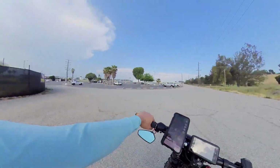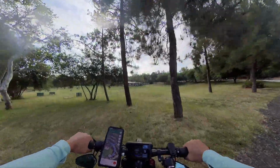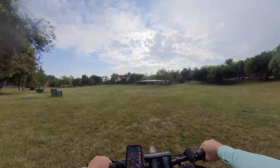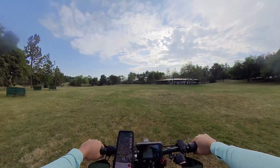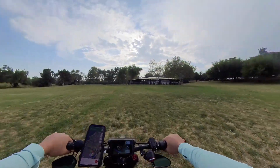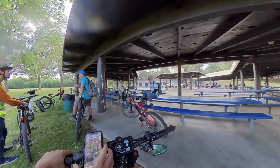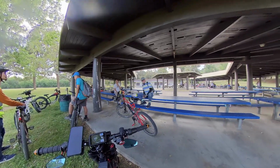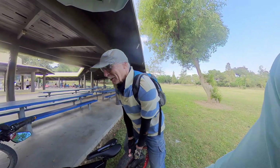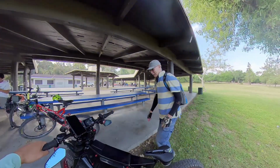All right. Okay, I think I found them. Pretty much reconnected with the group. Hopefully that didn't take too long. Yep, at the gazebo. People are barbecuing it up. We went around the airport. How many miles per hour were you going? Like 45. That motor alone is like 45 pounds. Couldn't help you at all.